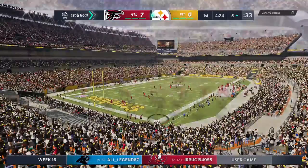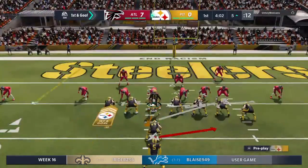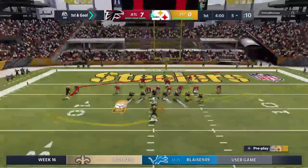Nothing extra to be gained. Pass interference at the spot, completed the pass. That was your play. So he might as well have not even had the penalty.